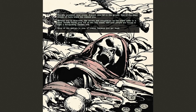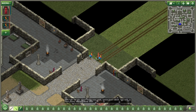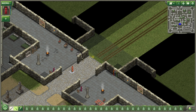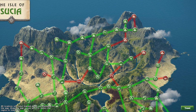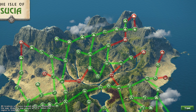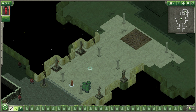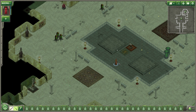Okay, we need to think this through. I don't think the cockatrice is nearly strong enough to take him on. I think what we will do is destroy the Geneforge. So, let me save the game right here and we will resume in the next part.